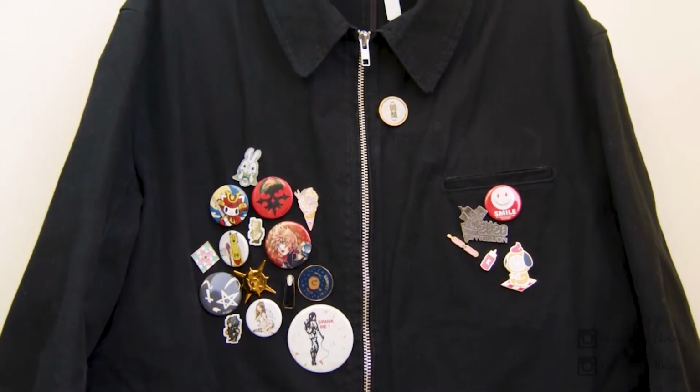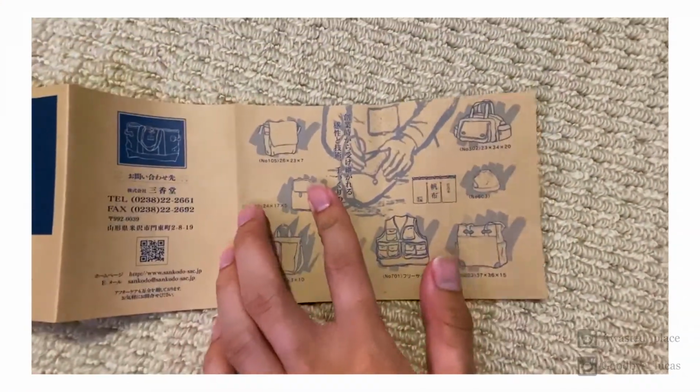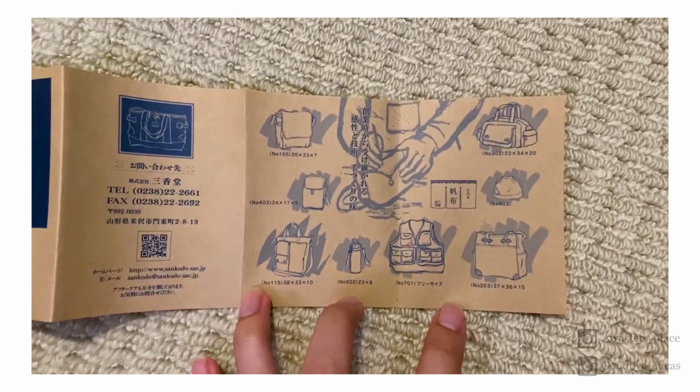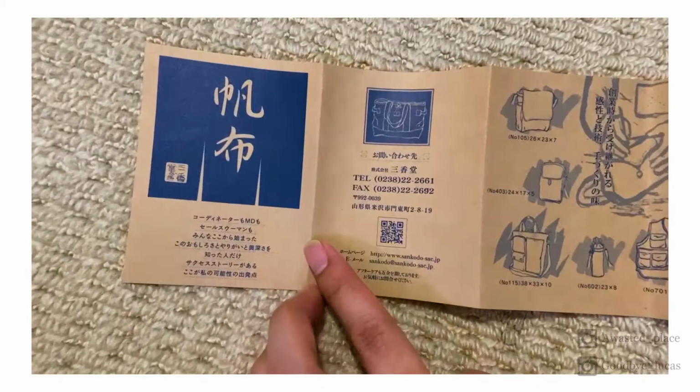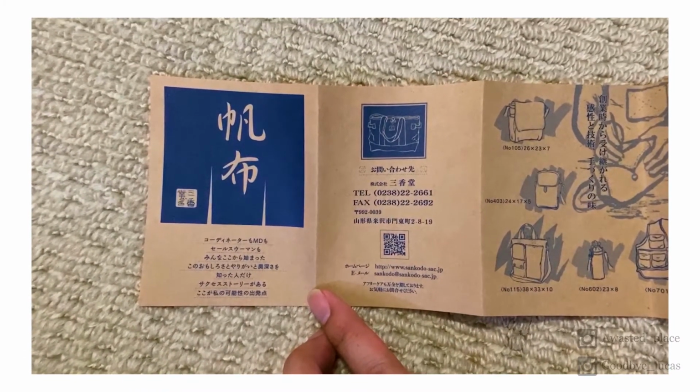And then here's a catalog that I picked up from the store, all these accessories, backpacks. Yeah, it's focused on the traditional Japanese school bag. I could be wrong, but that's what I got.